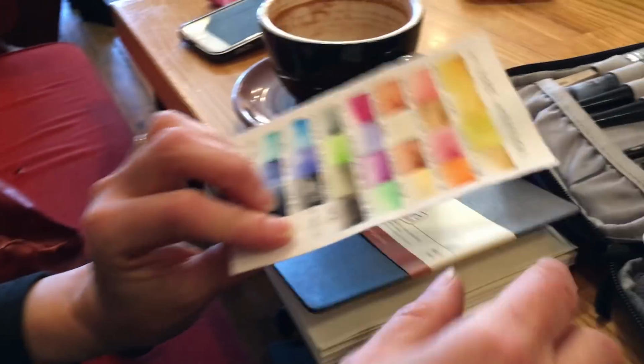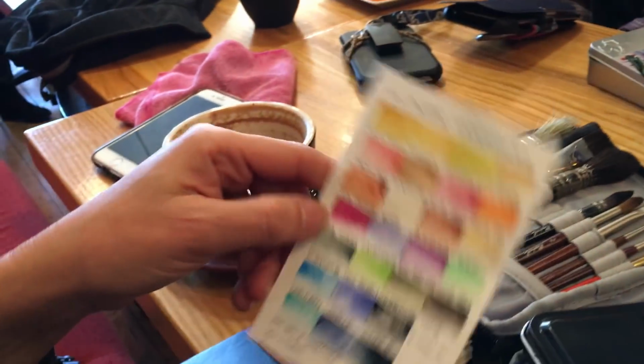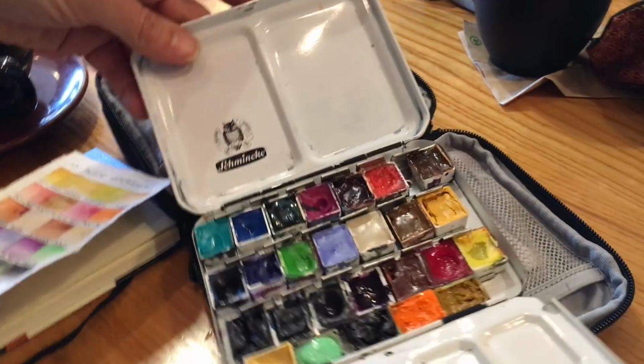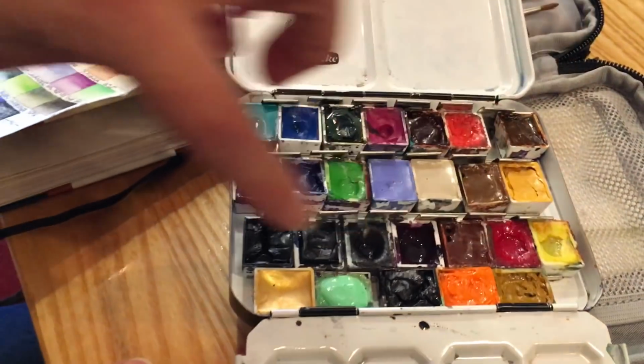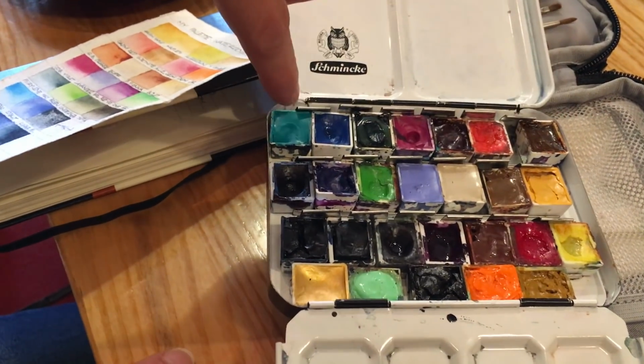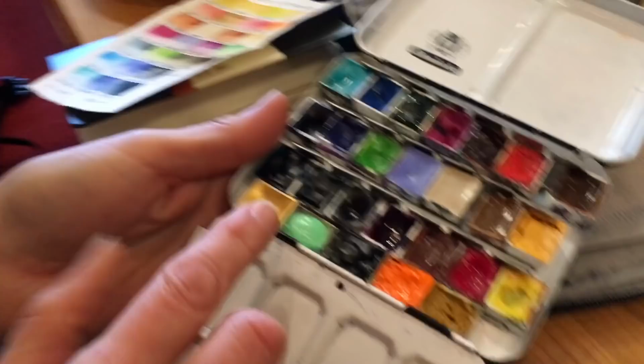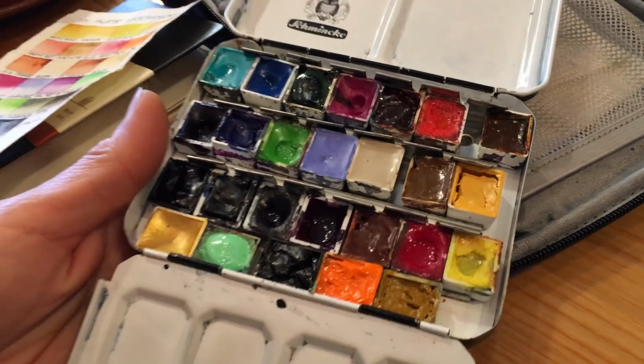Okay, let's talk about the palette. So this little sketch here, all my colors in order, and I tried as much as possible to keep the cool colors here and the warm colors here. These are kind of in between. And these are all extras that I don't really need, but they're there.